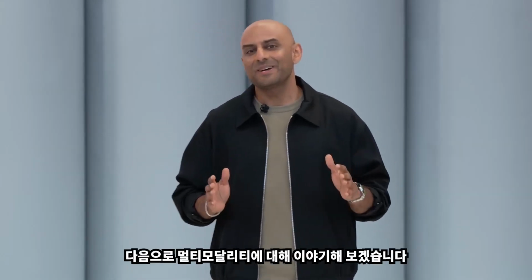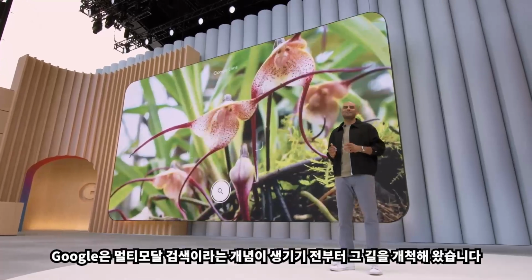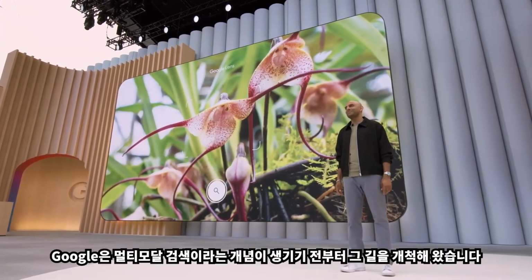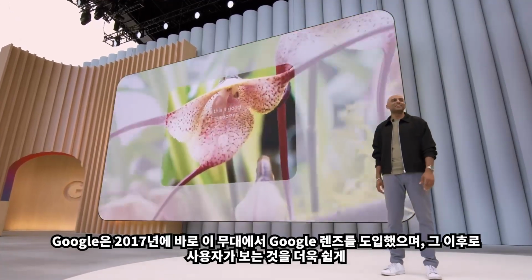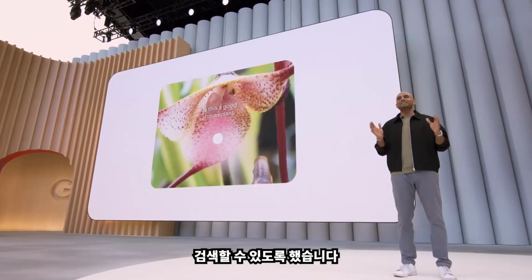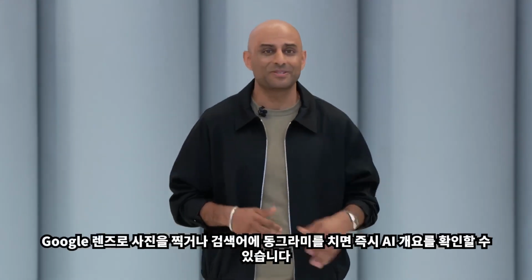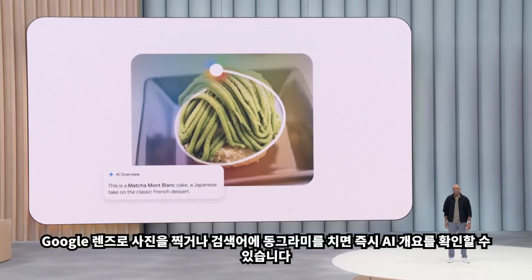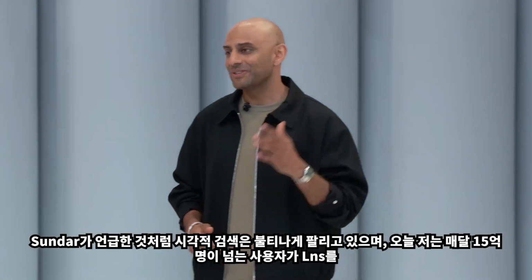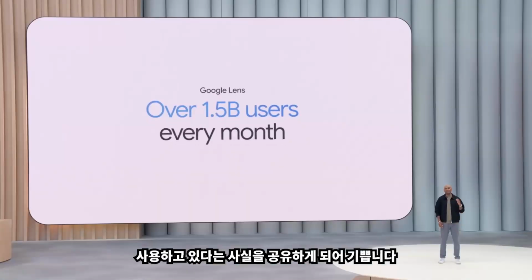Next, let's talk about multimodality. We've been blazing the trail for multimodal search since before it was really even a thing. We introduced Google Lens on this very stage back in 2017. And since then, we've made it even easier to search what you see. Snap a picture with Google Lens or simply circle to search, and you can get an AI overview instantly. Like Sundar mentioned, visual search is on fire. And today, I'm excited to share that Lens has over 1.5 billion users every month.